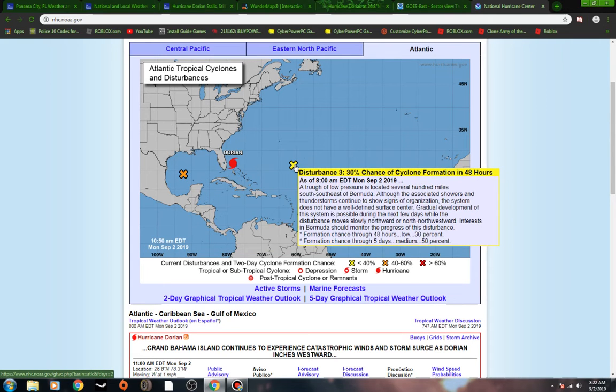This one's 30%. Not much is probably going to happen. It doesn't have a well-defined surface center. So we'll see what happens with it.